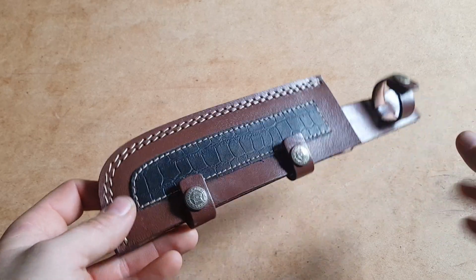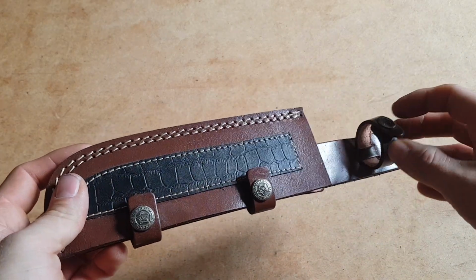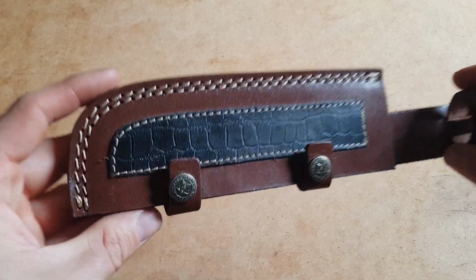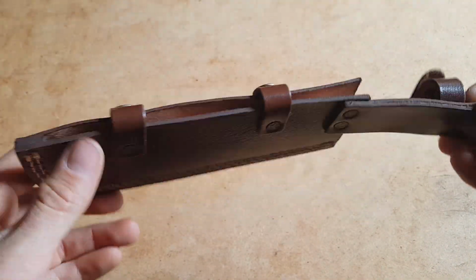Next up, we got this knife sheath. Is it a sheath you call it? You put your knife in? I think it is. Now, I only paid £1 for this. I thought it looked quite well made, quite cool looking.